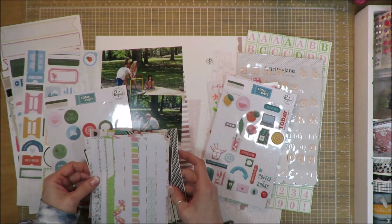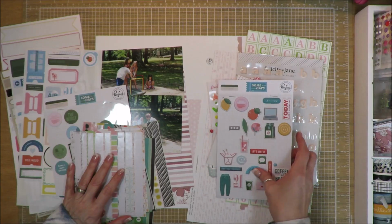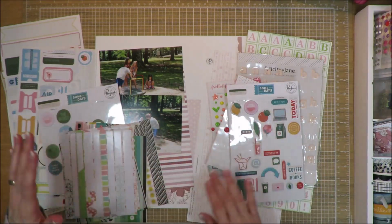I will show you a close-up of the sketch, and then I will be back to show you what I have created with all of this stuff.